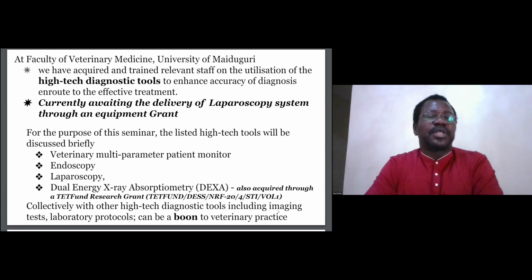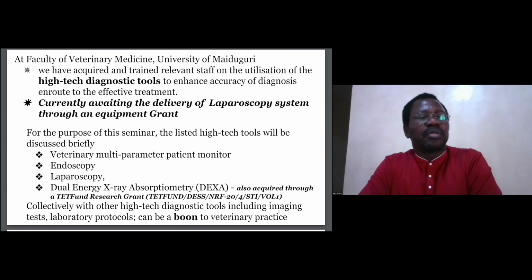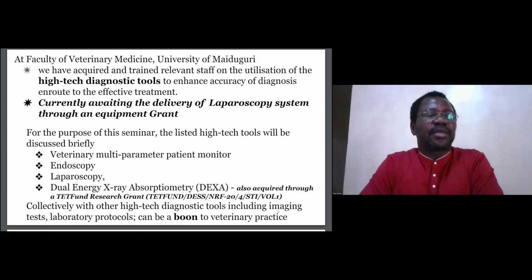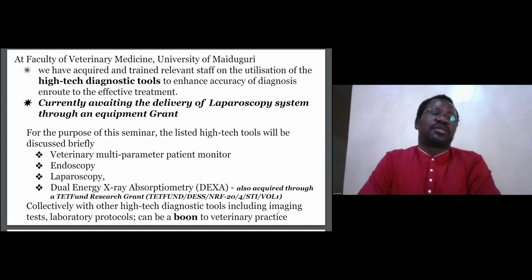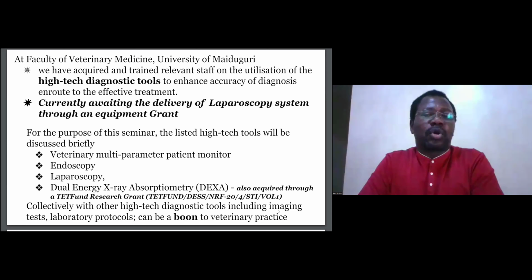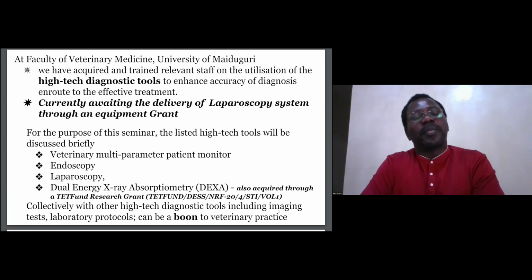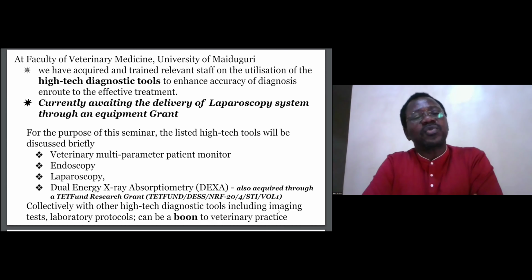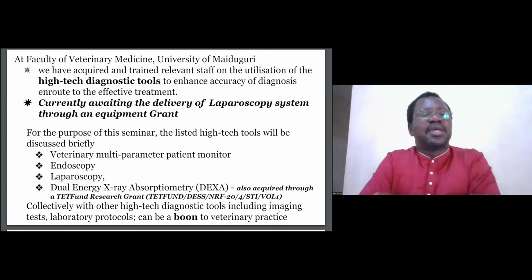At the Faculty of Veterinary Medicine, University of Maiduguri, we have acquired and trained relevant staff on the utilization of high-tech diagnostic tools to enhance the accuracy of diagnosis en route to effective treatment. Currently, we are also awaiting the delivery of a laparoscopy system through an equipment grant, not through the usual bureaucratic system of government. So I can confidently say today that we will get it sooner.